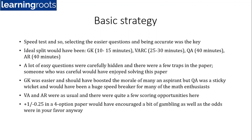these two. So there were a lot of easy questions that were hidden, and there were a few good traps in the paper. Someone who could spot those traps, I would especially say for myself, because I could spot those traps, and the kind of questions that we designed, it was an impressive performance, especially in a few questions. A lot of questions probably didn't make sense and were pretty ambiguous to start with. They could not really convey what they wanted to say. But then again, there were a few questions which were very well designed.